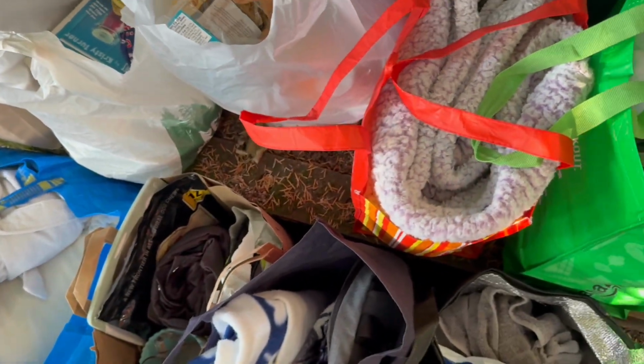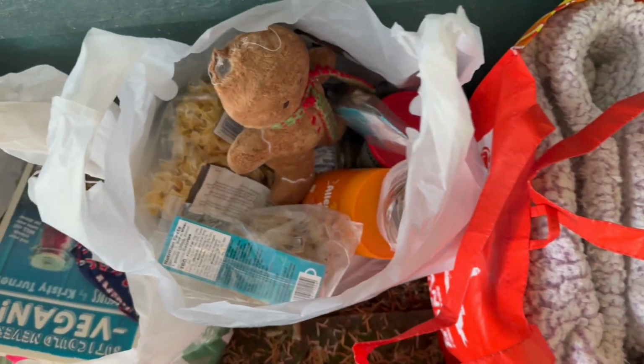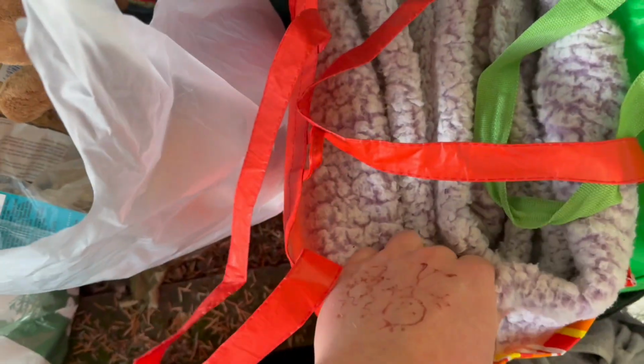It's getting into the winter season where it's nice to have a bunch of warm essentials. I call these blankets ready for those who are coming to the food bank and do live on the street full time. These go a long way.